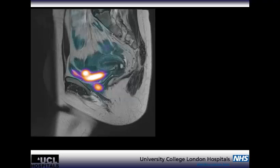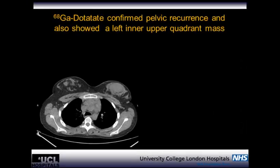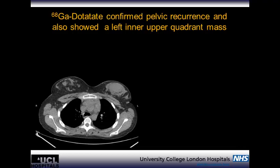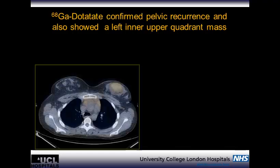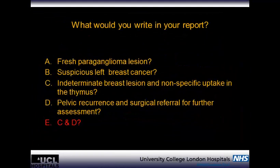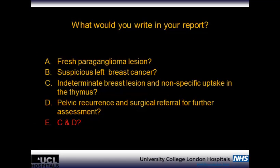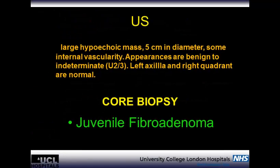Excellent. So the patient had a gallium. See the lesions there? Lesion 1, 2, 3, and 4. Same patient. We went up to the chest and we saw this lesion here. Basically, I've shown you the answer. This patient had an indeterminate blastic lesion and non-specific uptake in the thymus and pelvic recurrence with surgical referral for further assessment. And it was juvenile fibroadenoma.